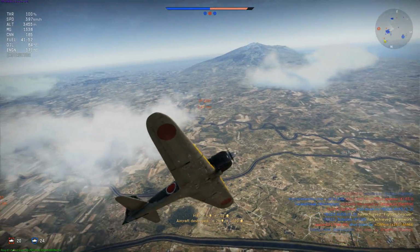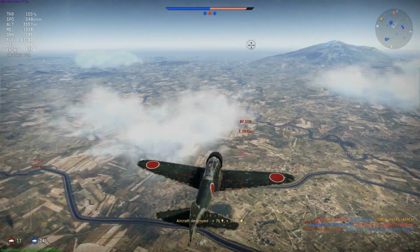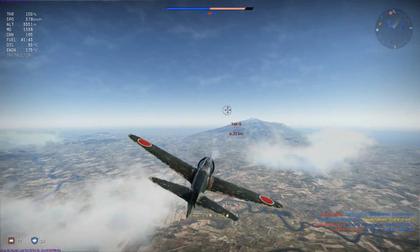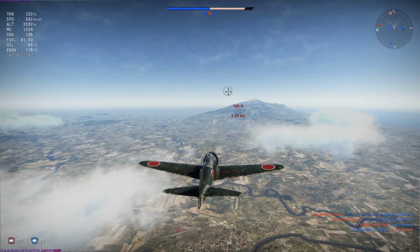And so this is one item in the favour of the Mod 22. Its ability to enable climb stints a lot faster than its counterparts. And so that means that this plane can get up to higher altitudes quite rapidly, but perhaps just not as rapidly as its other opponents.